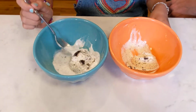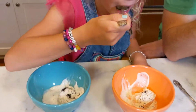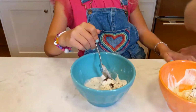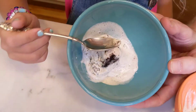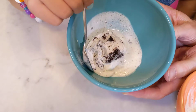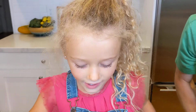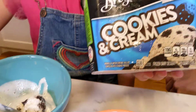If I said, okay, just take one of these, which one do you want to keep? This one. All right, so this is Evie's pick. Why do you like this one better? Because the vanilla tastes a little different, and I like it. What about the cookies? Are the cookies better? They're bigger. So this one, the vanilla tastes different, the cookies are bigger. This one is the Bryers cookies and cream.